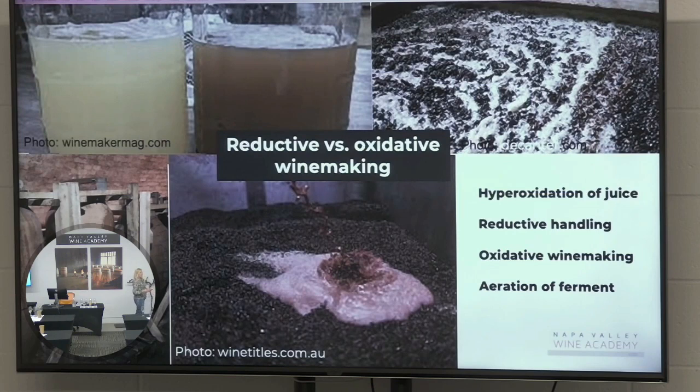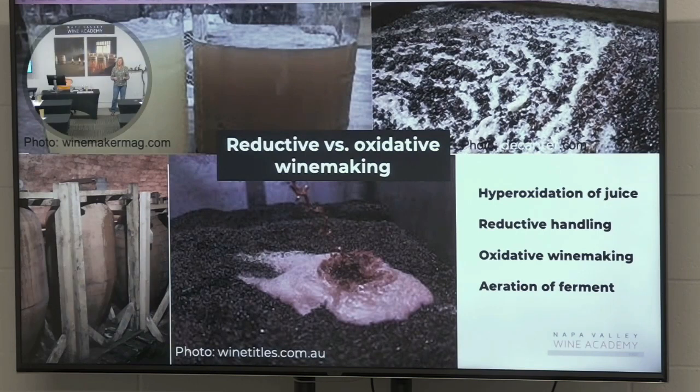For example, white wines that are very aromatic, that are fermented at cool temperatures, are often made in a reductive way. That means that it is protected from oxygen, minimally exposed. That is to keep the color intact. Those wines are often pale in color, and that is to prevent the degradation of the aromatic elements of the wine, the esters and terpenes that give those wines the aromatics.